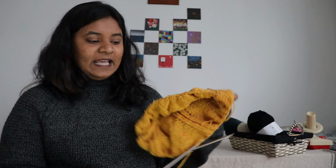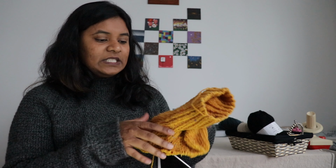The second sweater is my Eun Sweater. I've been keeping it in my project bags. This is the project bag that I'm using, and this is my Eun Sweater. This is by November Knits, and I cast it on. This was done in a day.